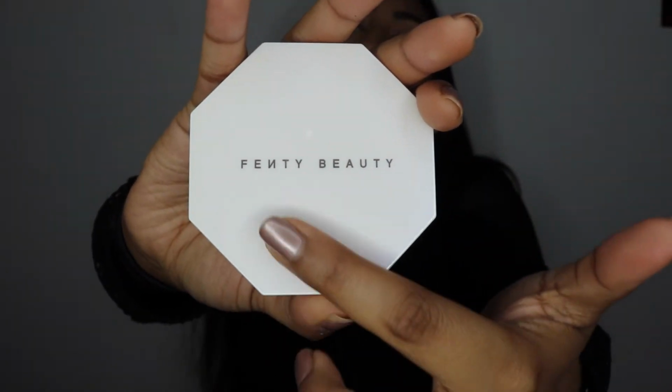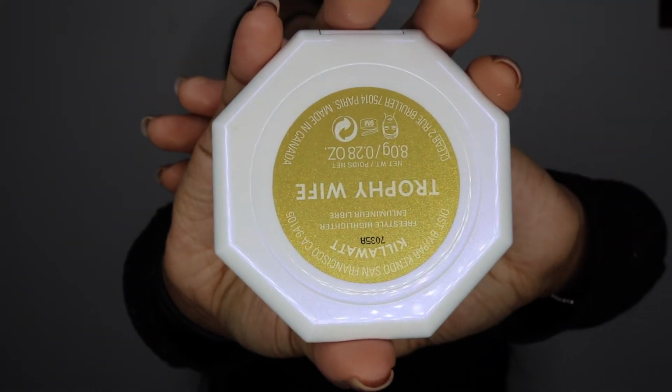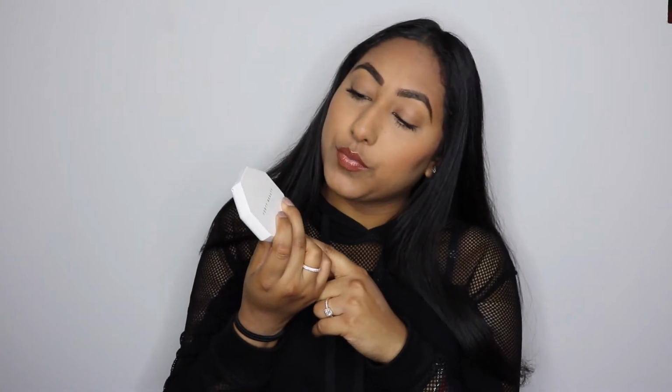So this is how it looks. It says Fenty Beauty on here, in the shade Trophy Wife, and the color on the back is the color of the highlighter. The only part I don't like is the opening. As you can see, it's kind of tough to open. I didn't expect it to be this hard. I don't know if it's because I have makeup and primer on my hands, making it slippery. But this packaging does have holographic sparkles on it.